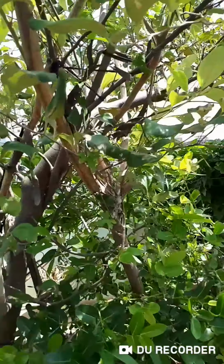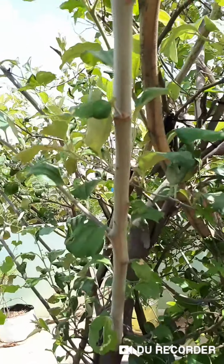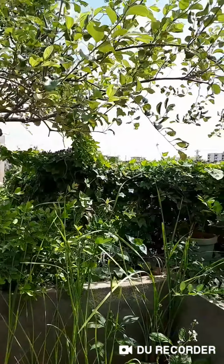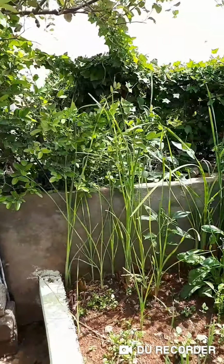See the beauty of nature. Birds find ways to build their nest when you grow trees. They are also your companion when you are in the garden.